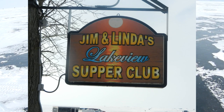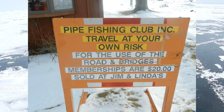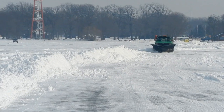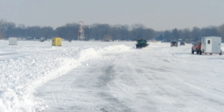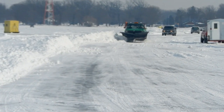All right, we're about a mile offshore here in Pipe, Wisconsin, just off the Jim and Linda's area. The first bridge is just off to my right. We just did some ice drilling and found 21 inches of solid ice. This area has good roads, a lot of vehicle traffic. Everything's looking primed for sturgeon spearing here. Of course, ice is never 100% safe, so you always want to take it easy. But this area is in great shape.